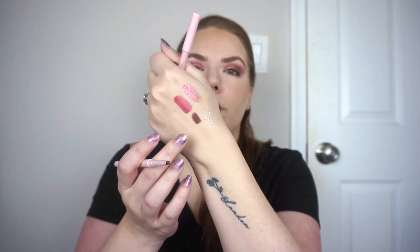Next, I have some liners I forgot to review last month. So this is the Kulfi Underline Kajal Eyeliner in Jammin Glaze. This is a really nice creamy formula. I think this goes nicely on the waterline or the upper lash line, but for me this is just not special enough of a shade.